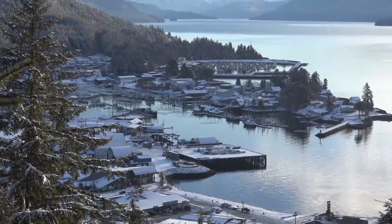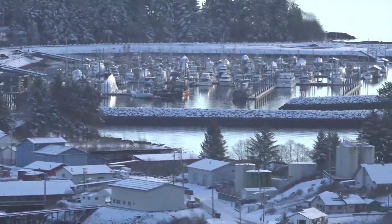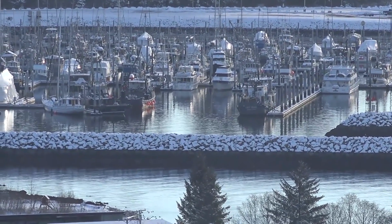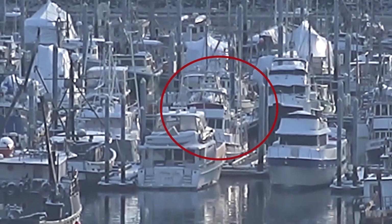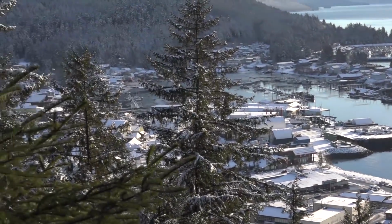Sweet. Let's see if I can find Sea Venture. Oops. Right there. Somewhere in that vicinity is Sea Venture. Are we in yet? Nope. Town looks pretty, blanketed in snow.